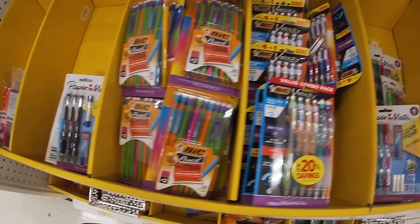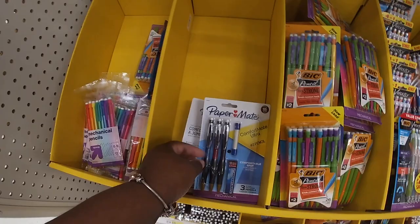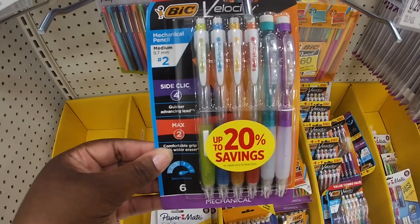$6.89. $5.19. This is $5.19. You get 26 in a pack. $1.79 for 8 mechanical pencils. $5.29 for these. These are cute. Velocity combo pack. You get 60 of these.